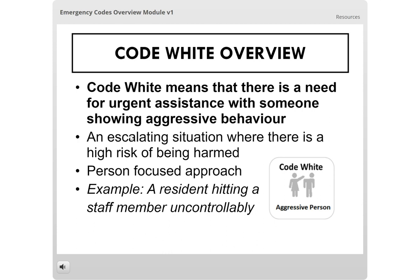We also want to prevent any harm from being done to the aggressive person, which is why we encourage gentle, persuasive approaches to be used. This allows us to treat both parties with respect and as individuals. An example of a code white is a resident hitting a staff member uncontrollably.